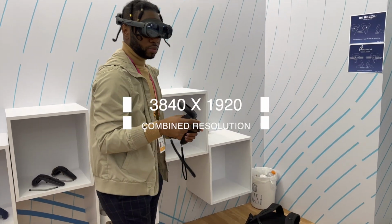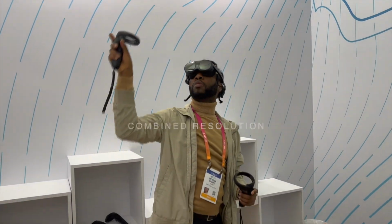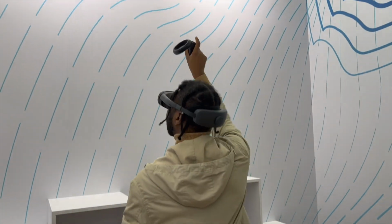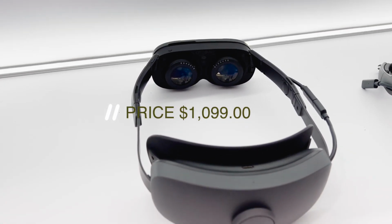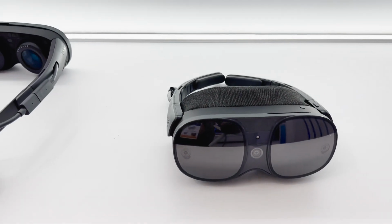The resolution is 3840 by 1920. And if you're a person who needs to wear glasses in VR, you no longer have to do that because you can adjust your diopters. Overall, I want the XR Elite because it's really small and compact, and it has every single thing a top of the line VR headset would have.